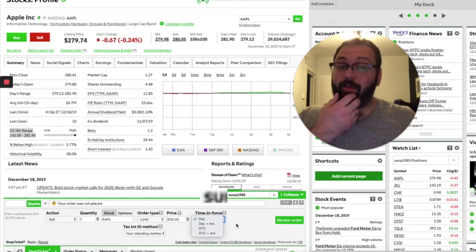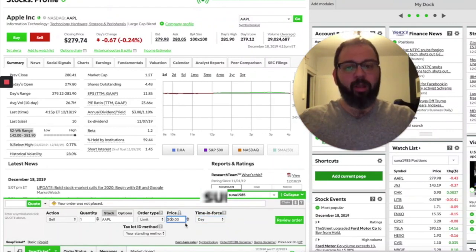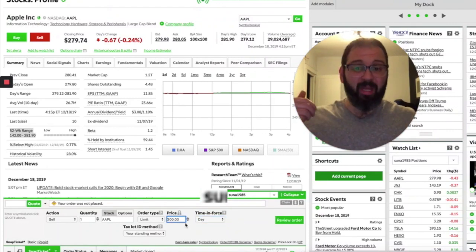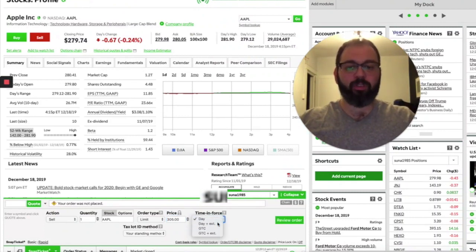Not really necessary if you're trading during the day and you see that it's at $300 and you're trying to get rid of it right now. But what happens if you say, it's going higher and higher, but I've got a meeting that I got to go to? Gee, if it gets to 305 over the course of the day plus extended, put my order through.